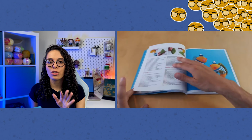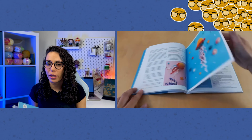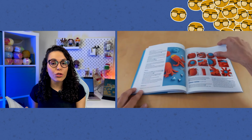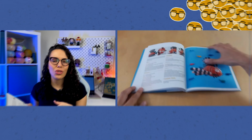Another interesting thing, especially if you're a beginner and you're afraid of purchasing one of those books and you will not understand things, don't worry, because in the first pages, I mean in the first 9 pages of the book, they teach all the stitches required to crochet the toys. So this is amazing, especially for beginners again. There are pictures, written instructions, and also QR codes, so you can scan and check for the videos and learn how to do all the stitches.